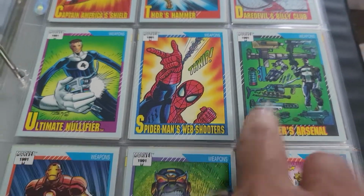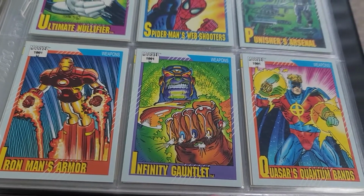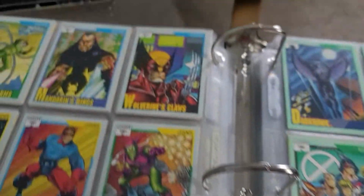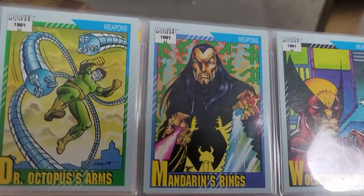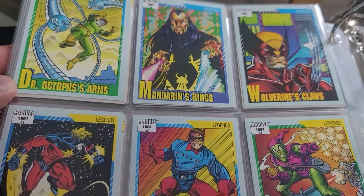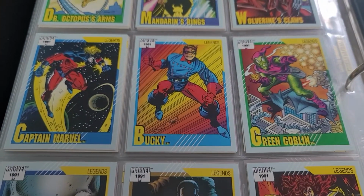Punisher Arsenal. Awesome. Obviously, I always thought he was so cool. And of course, the iconic Infinity Gauntlet. Definitely one of the best stories I have ever read in Marvel. I always loved that story. It's so surreal that they made, obviously, look, the Wolverine claws, they made a movie about it.